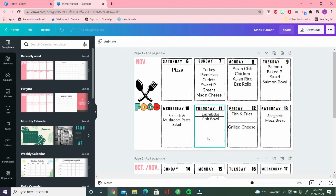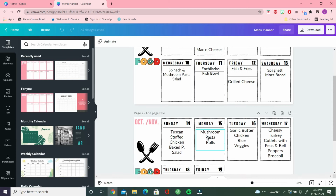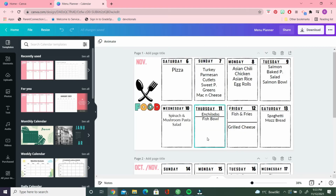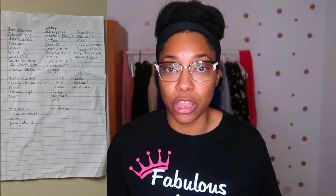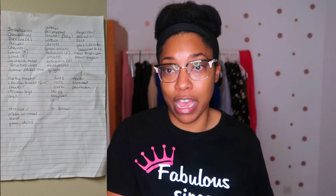So once I have the calendar filled out, then of course it's time for me to start creating my grocery list. And I don't have a binder or anything like that. I have a regular piece of notebook paper that works great, a pen that goes with that notebook paper, and I go ahead and start making my list. And I make my list according to the aisles at the grocery store. So all I have to do is go up and down the list. I don't have to go all over the grocery store. I've been there so many times, I know what's on whatever aisle.